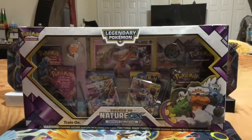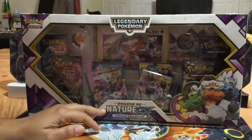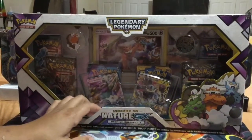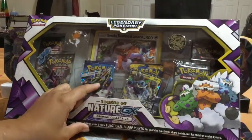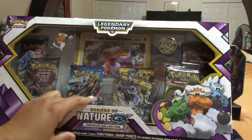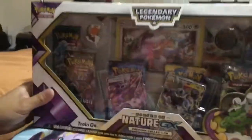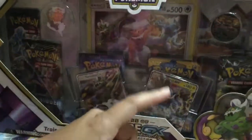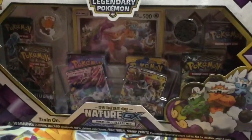We are going to be doing the legendary Pokemon Force of Nature GX, brand new one, guys. Premium Collection, the latest. Let's see what this box brings. Hopefully it brings two promo cards, the 2 GXs. Then it brings the big card in the back, and if I'm not mistaken, it has a pin and a coin. It brings six packs of cards, and it also brings a background for the computer.